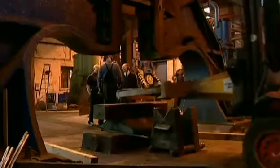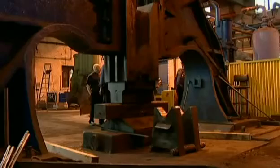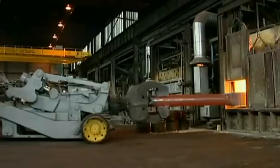Best places we've been to, this. That's a good piece of tackle, isn't it? That's an 8 ton, that one. Yeah. It's two 8 tons. Yeah. 5 ton and 3 ton, 2 ton.